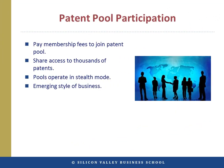Corporations are increasingly buying memberships in patent pools. By doing so, they effectively license a large number of patents in a single transaction. The number of pools and the number of patents they own is growing. Some patent pools are known to the public and have been featured in the press, but many operate in stealth mode, keeping their activities confidential from all but their members.